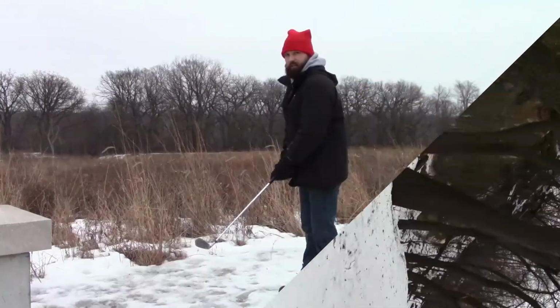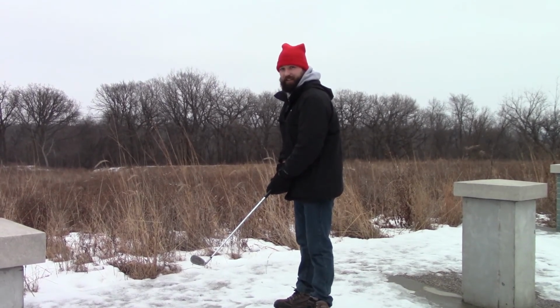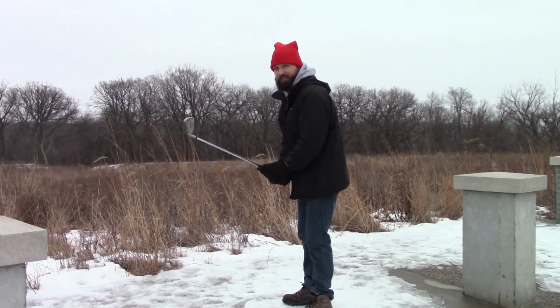Whoa! It's a balmy 40 degrees out today, a contrast from 10 below like last time. In this type of weather, I like to do one of my favorite things, go out and swing the sticks.